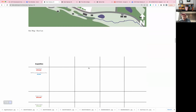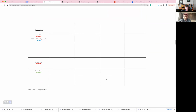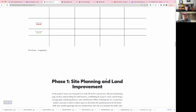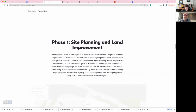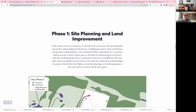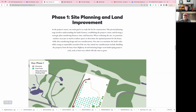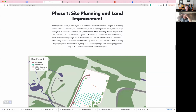Awesome. So to purchase a lot, you'd buy it for $200,000. It'd be some due diligence, just making sure everything is where it needs to be, and looking through the code and figuring out that piece of it. But basically, once we're ready to go, we hop right into site planning and land improvement. And our feeling is this is really such a crucial part of the success of any project.